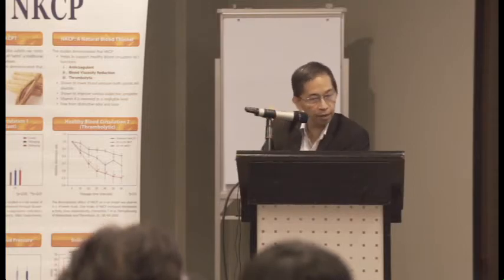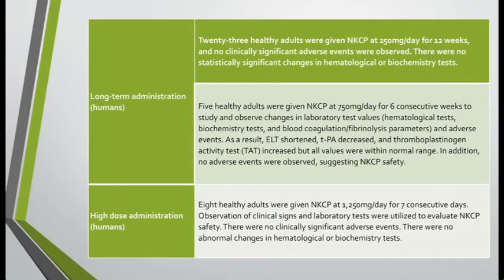Another study about actual human studies, long-term administration. Okay? 23 healthy adults were given Nkcp at 250 milligrams per day for 12 weeks, and no clinically significant adverse events were observed. There were no statistically significant changes in the blood, hematology, or even the biochemistry tests of the blood.